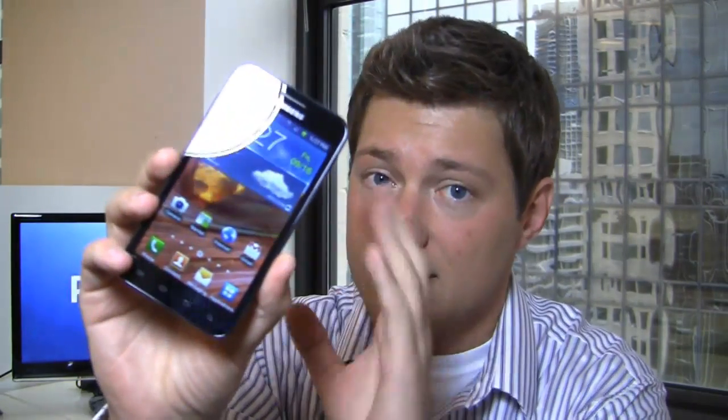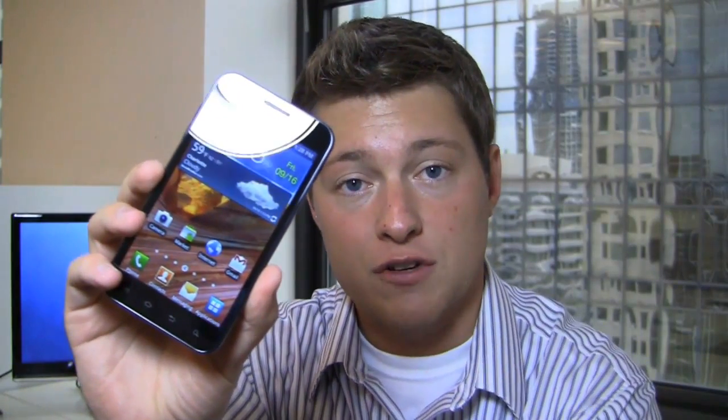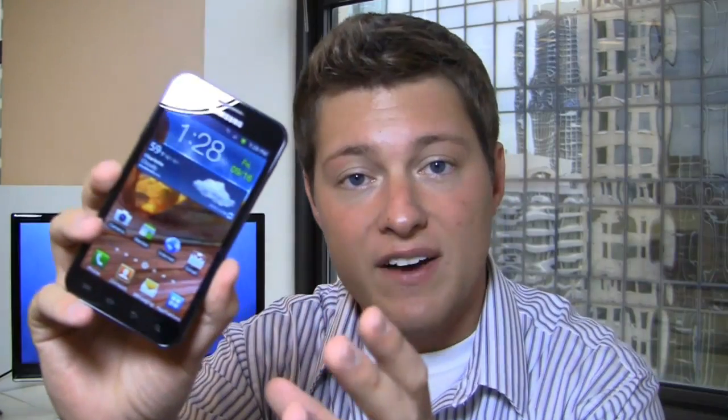A bigger display, 4.52 inches now instead of 4.3, but it still has that nice dual-core 1.2 gigahertz Exynos processor, 8-megapixel camera, and Android 2.3 with Samsung's TouchWiz user interface version 4.0. Bigger battery as well, 1,800 milliamp hours. Now, is this a device for you? It goes up against the Photon and the Evo 3D. Three awesome devices on Sprint, all 4G capable. Is this the one? Should you get another one?